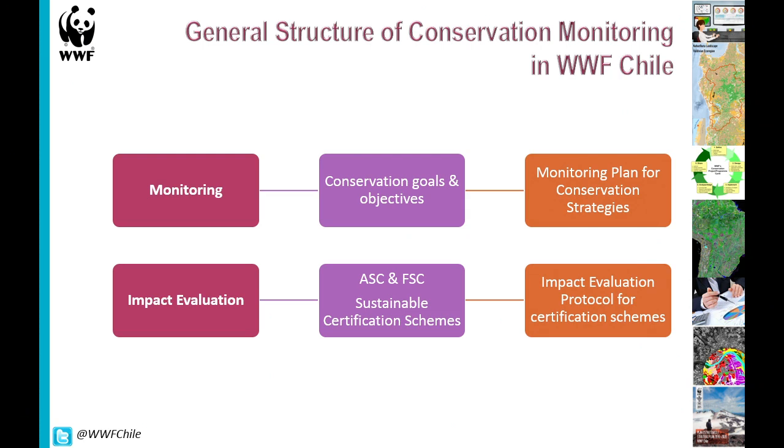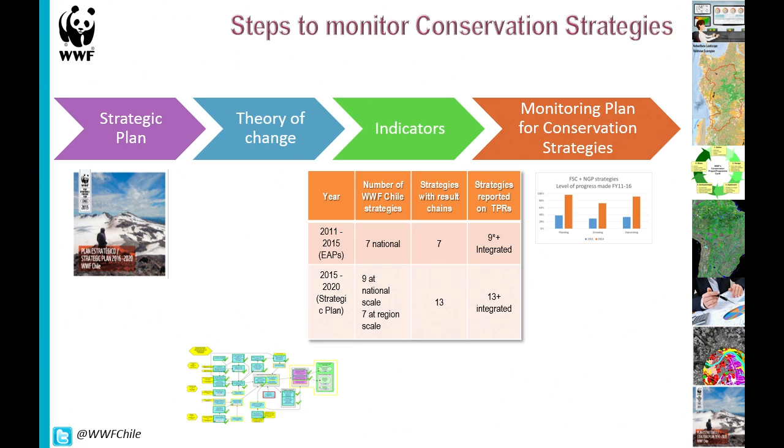One is for the salmon farms, which is the ASC certification, and the other one is for forest plantations in southern Chile, which is the FSC certification. So then we have the impact evaluation protocol.